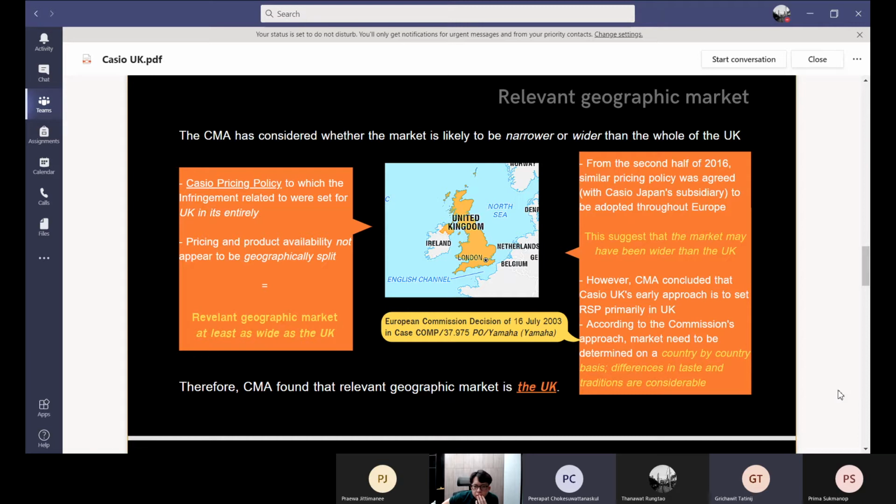However, the CMA considered only the Casio UK approach to the pricing policy primarily in the initial period, which was in the UK only. Also, they followed the same decision made by the European Commission in 2003, which considered that the geographical market needs to be determined on a country basis, and differences in taste and tradition are considerable. So they came to the conclusion that the CMA defined the geographic market as the UK only.